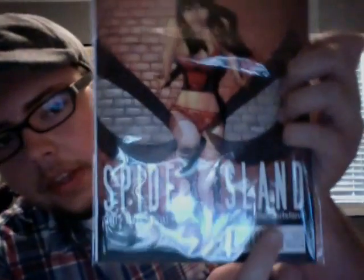Something I just noticed, I think it was when I picked up Spider Island number 4, part 4. Down here in the bottom, and I don't know if all Marvel books are doing this, but they're hashtagging their titles, which is pretty cool, because I guess that's letting you know you can get on Twitter or whatever and just hashtag it and find out what people are saying about it. Anyhow, this is really good.